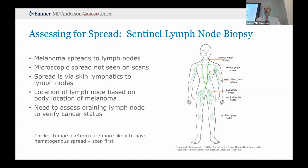Now we look at the spread. I've also got to consider that, yes, it spreads to the lymph nodes, but when we're talking about lymph nodes in these certain regions, people have many, many lymph nodes in each of the regions. But when melanoma spreads, it doesn't spread to all of the lymph nodes equally. It'll typically spread to 1 or 2 lymph nodes first, and we call those the sentinel lymph nodes. So I don't need to assess all of the lymph nodes.